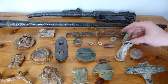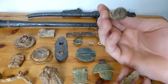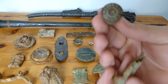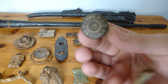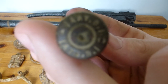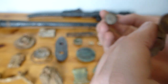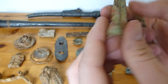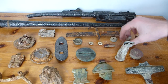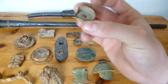So now it's just going to be on to the two casings that I don't find many of, and they are French Lebel rounds, 8mm. So they're quite nice. You can see on the bottom there is plenty of writing. There you go, plenty of writing on there, and the same with the other one, but as you can see the other one is in a lot worse condition.